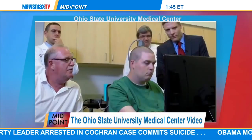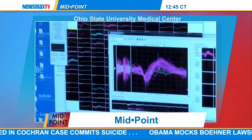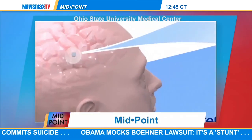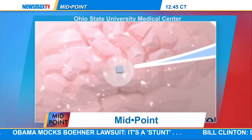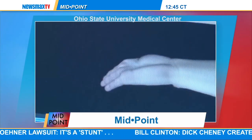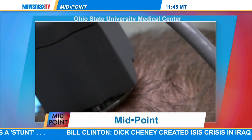He's 23 years old, from Ohio, and what they were able to do was link that chip through a computer that is attached to a sleeve on his arm and go directly to the muscles in his arm, so he can move them just by thinking about moving them. Now, when you and I move our hands, we think about moving our fingers. But what happens with people who are paraplegics or quadriplegics, they lose that ability. There's a neurological break that breaks those signals down.